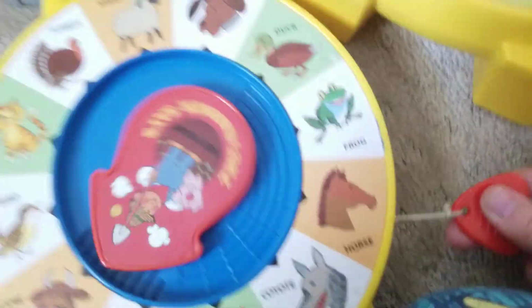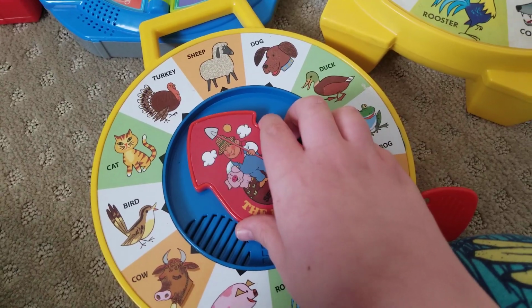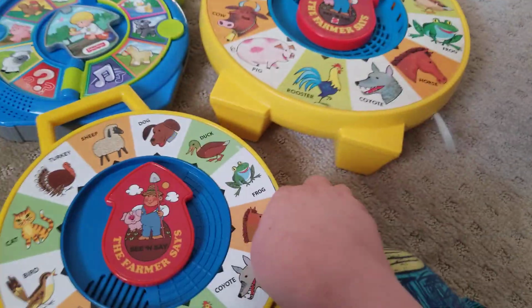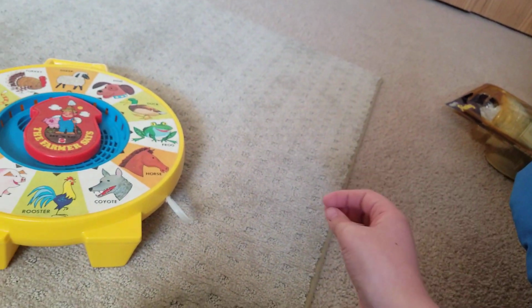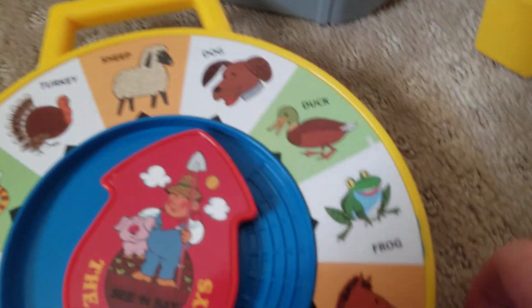It's a smaller version of the original. The sheep goes. But it's electronic instead of being mechanical with the record. And those ones didn't require batteries, these ones did. And those ones, strings are much more fragile. So I don't recommend pulling the string too far, just maybe a little bit, just until you can get the full sound. Just be very careful.